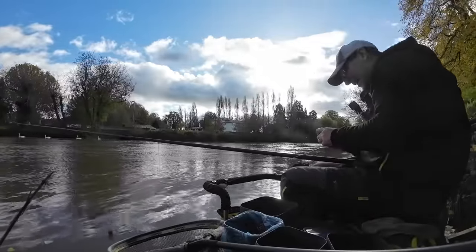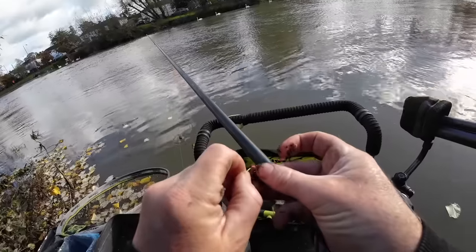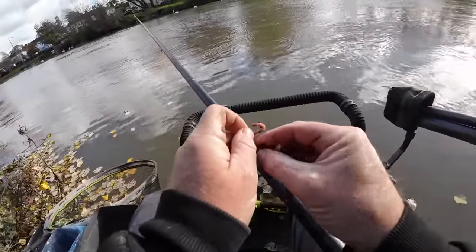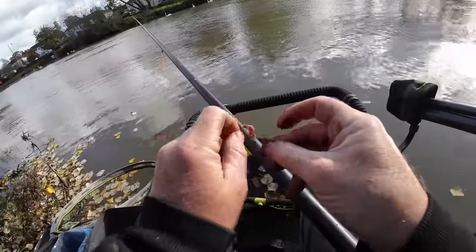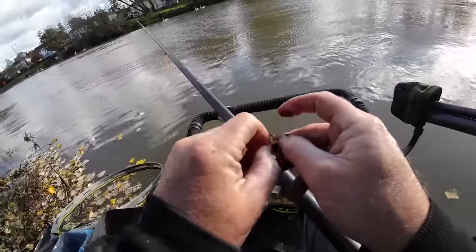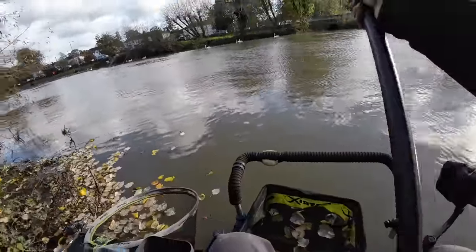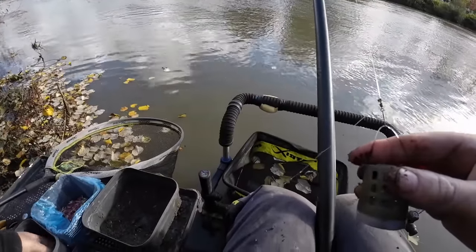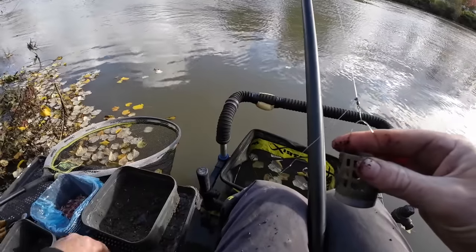Too busy looking up there. Oh well. That's on two bits of worm, two small worms. Let's try that again. That was a huge roach. Definitely a roach. Oh, but that's a good sign. Bites, that's what we want. If it was a match, I'd be gutted right now.